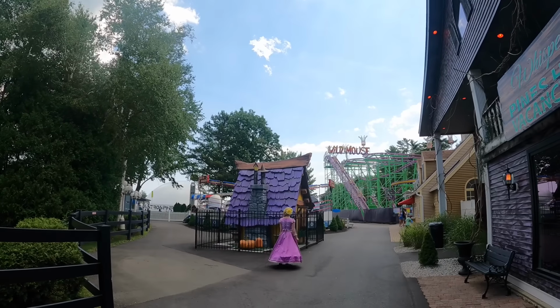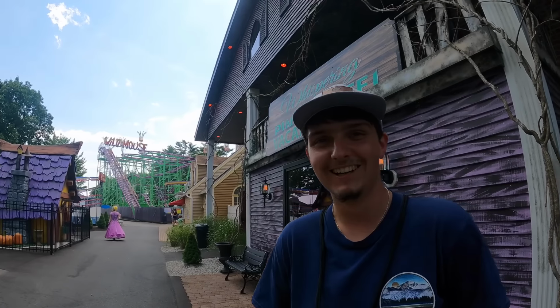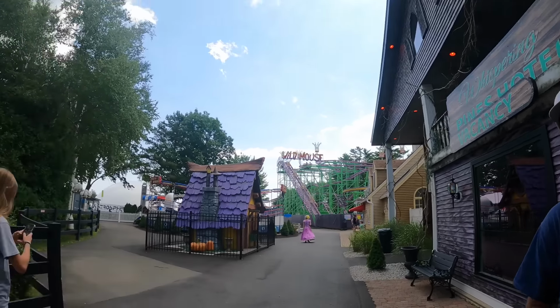Princess walking around? Funtown? What's going on? What the heck? No, but I was blown away. That was such a great ride. Yeah, that was such a great ride.